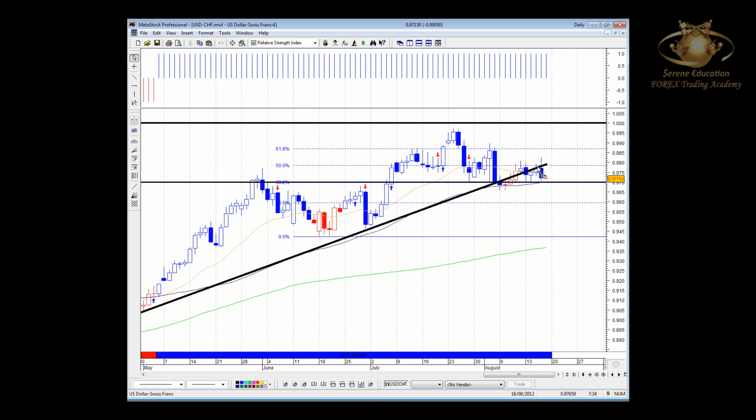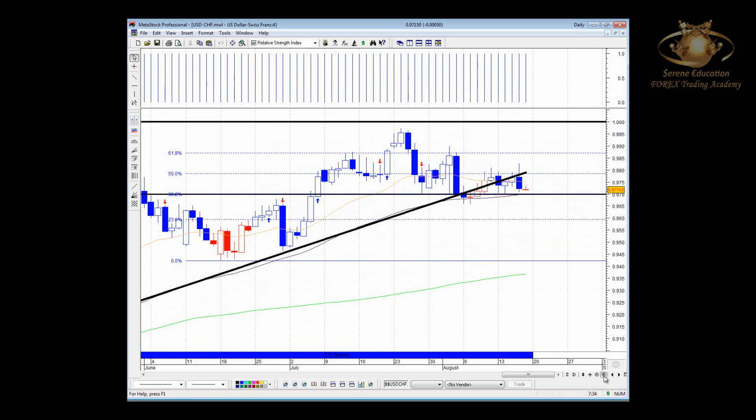So bearish engulfing yesterday. We are in limbo for the US dollar Swiss franc. If you are looking for something to trade, I wouldn't trade this pair until we actually get a break lower than 970 or a bounce, a positive consolidation bounce here to target the upside again. Otherwise, this is a no-go.